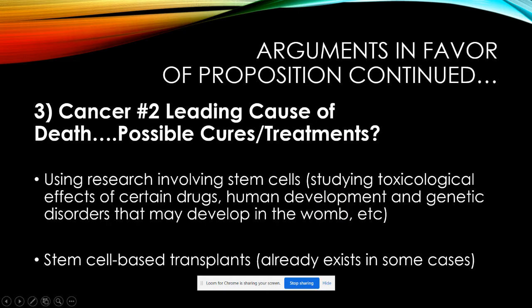And my third argument in favor of the proposition is possible cures or treatments for cancer, which is the number 2 leading cause of death in the United States. So using research involving stem cells, whether it be the toxicological effects of certain drugs, possible cures for cancer, human development, or genetic disorders that may develop in the womb, and stem cell-based transplants, which already exist in some cases.